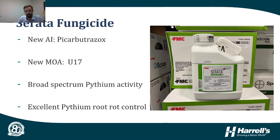If you've been in the turf industry or around the turf industry for any number of years, you know that new modes of action, whether it's fungicides or herbicides, etc., are hard to come by. And so anytime, from a resistance management perspective, that we can bring a new mode of action into the fold is an exciting opportunity. And so in this case with Serato, we do have a new mode of action. U17 is a FRAC code.